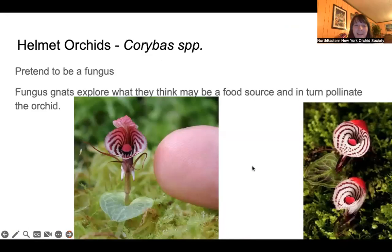So we're going to move on to one that also isn't technically an animal, but the helmet orchid pretends to be a fungus. There's a special type of fungus gnat that mistakes these orchids for the fungus that they think is a food source. And in the process of checking them out and trying to get their food source, they actually pollinate the orchid. These guys are super, super small, so the orchids are basically huge to a fungus gnat. And it's just really interesting, all the different kinds of things that orchids can pretend to be.